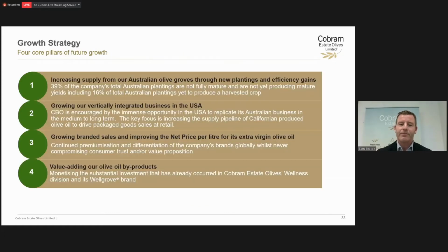In terms of getting you a bit of a feel for our growth strategies, we've had 4 growth pillars that have been very consistently applied and communicated over the last 5 years, and certainly what we use internally to remind all staff of where our growth focuses are. The first of those is increasing supply from our Australian groves. Over the last 7 or 8 years, we've replaced a lot of the underperforming varieties with better performing varieties. We also spend a lot of time, money and energy on efficiency improvements, from growing to varietal to harvesting efficiencies and processing techniques right through that chain.